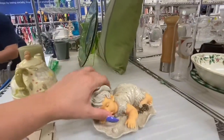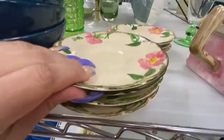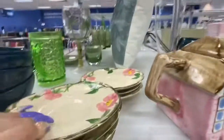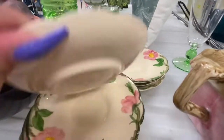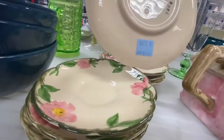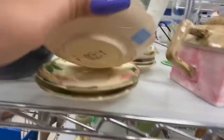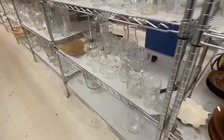Modern. This Goodwill doesn't usually have good things, but like I said, I was in the area. So these were Franciscan Desert Rose saucers, and they wanted $1.99 each. And they didn't have any other cups or anything else. I was like, nice try.